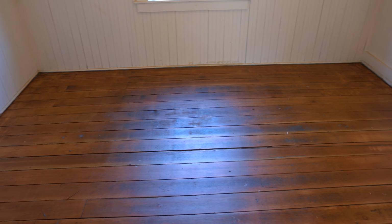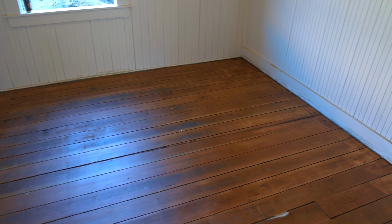Man, that's a beautiful floor if I've ever seen a beautiful floor. So it's not quite the grand reveal. This still has to dry. I don't want to mess it up. I'm gonna give it 2 days because it's so cold.